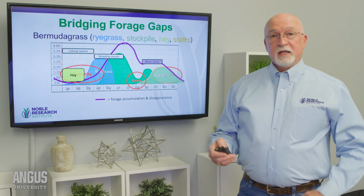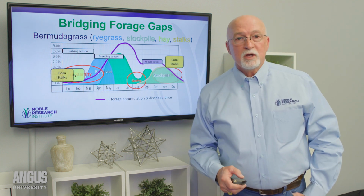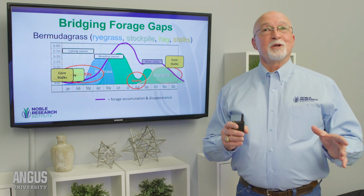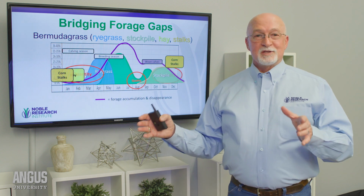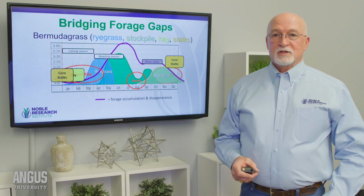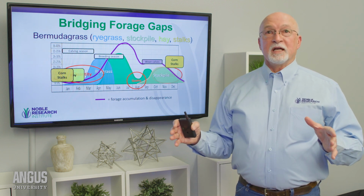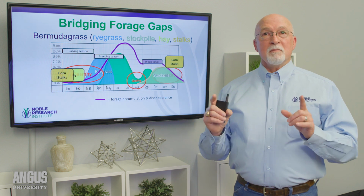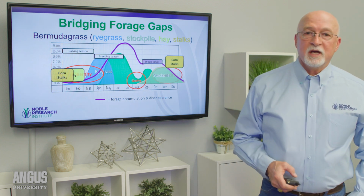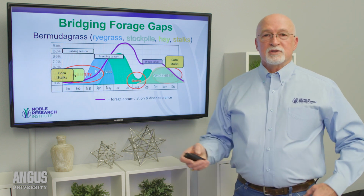2 months' worth of hay versus 4 months' worth of hay means a lot to your bottom line. And then those of you that may be in areas where you have some crop residuals, you can take the cattle to things like corn stalks and these crop residuals and fill in some of these forage gaps very economically and let the cattle do the harvest. So it minimizes the amount of reliance that you have on hay in many examples. So this is just an example of how we want to bridge those forage gaps.